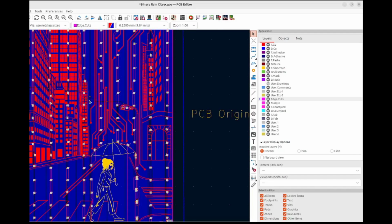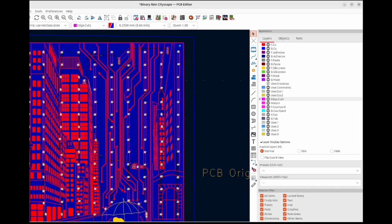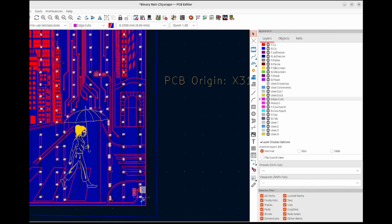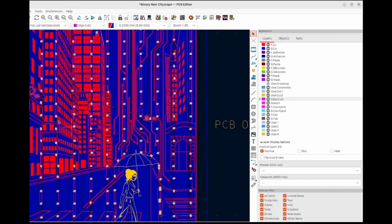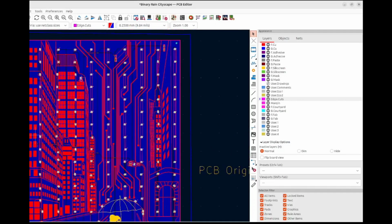These LEDs, those are WS2812-2020s, meaning that their outline is 2 millimeters by 2 millimeters. They're little tiny ones. And they're addressable, so they're chained together in series, kind of. This LED in the top left is address 0, and then all the way down in the bottom right is address 220 something. And they're all controlled by this one microcontroller here, the Atmel 328PB, my favorite chip.